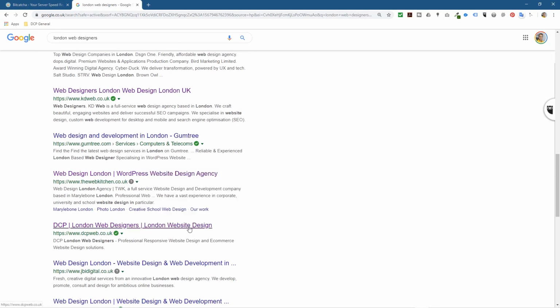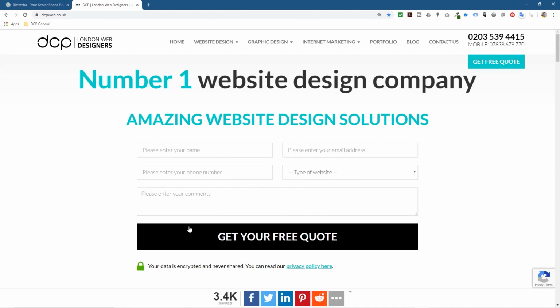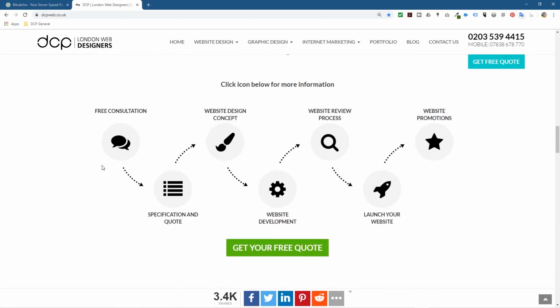But if I click on this website and it takes forever to load, that's not good, is it? Because Google's now serving a website in the top 10 listings that is loading very, very slowly. So if I click here, I want the website to load super fast. You can see it's done, right? Within half a second, the website is loaded. Here it is, it's done.